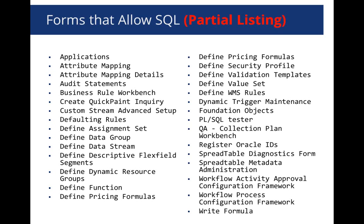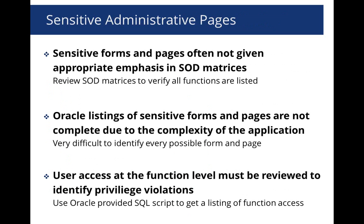So that's the problem. When you start to look at your segregation of duties, you're saying, okay, this person doesn't really have any privileges, they can't do much. Oh, by the way, they might have access to define WMS rules, which would allow them to enter a SQL statement, which can be executed as apps, which therefore gives them full control over the application. They can do anything they want. So this becomes a very tricky problem. And in May we're going to have a complete webinar about sensitive administration pages, and we'll walk through many more examples and talk about how to find them, what the true risk is, and what you can do about it.